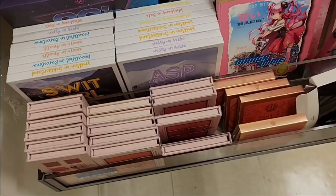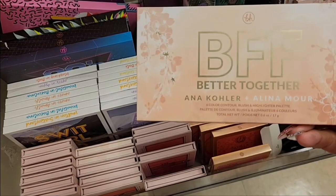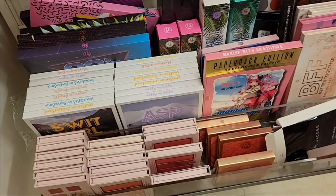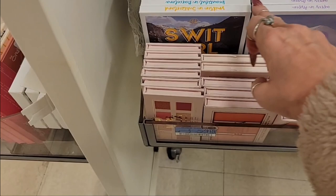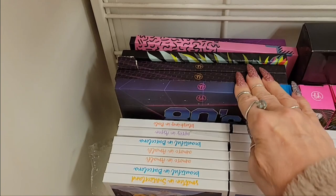And they have the BFF from BH Cosmetics together. I showed you this palette in my last video. I put it in the eyes, you could check it out. And they have a whole bunch of the Bella ones for $4.99. They have this from BH, the Aspen and the Switzerland palette. They also have these, the 90s, and I think it was the 80s.